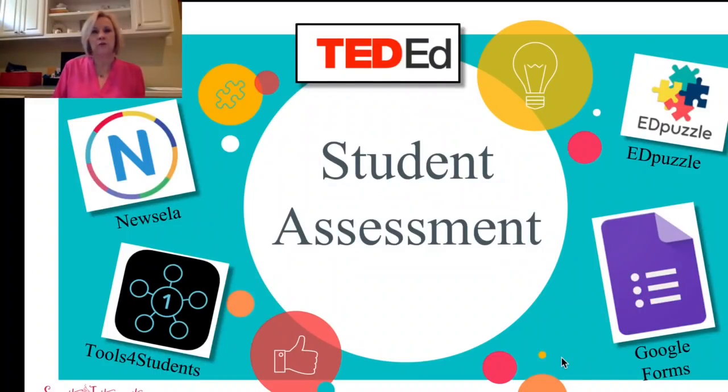So these are a few of my favorites. Of course, you guys can use any type of assessment tool you wish to use. You may be grading or assessing students in math, social studies, science, language arts, all of the different subject areas, but just know that you are able to assess students during a unit.